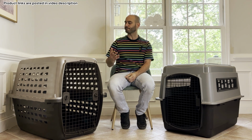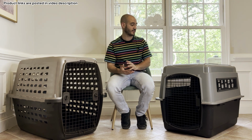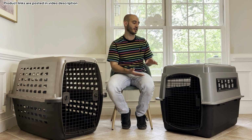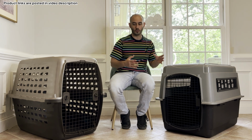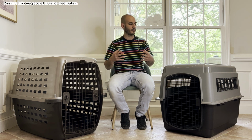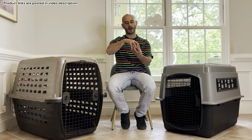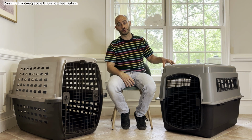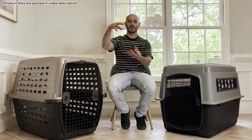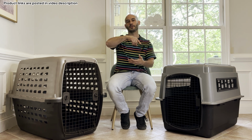Now, the next thing we'll talk about is the assembly, because the assembly is actually a big reason why I've started leaning towards the Sky Kennels. They're similar in the sense that they're usually just 3 pieces. There's the top piece, the bottom piece, and the door. The Sky Kennels, I think, are just a little easier to put together. You put the top piece on the bottom, put the door in, and then you bolt everything together.